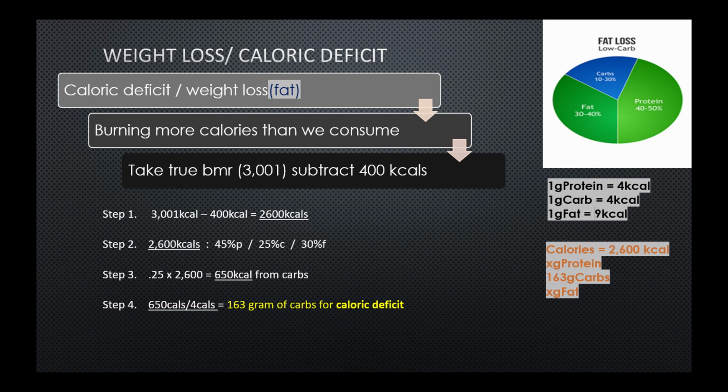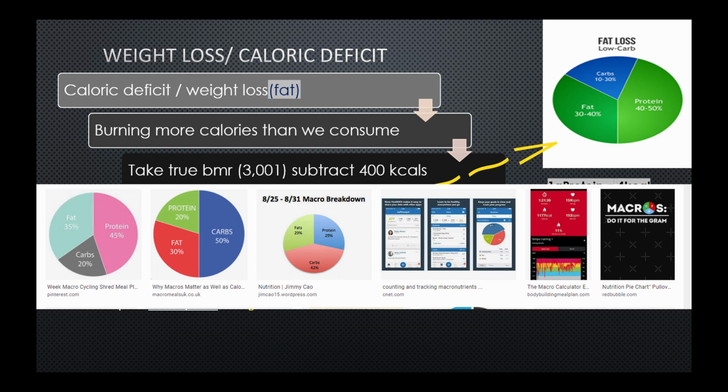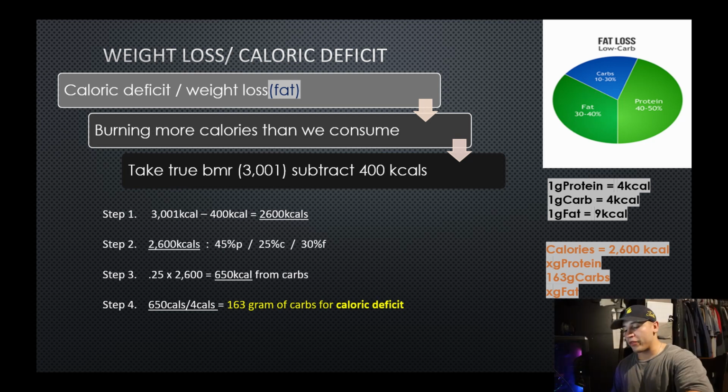All right, so from this point, I have a pie chart right here in the right-hand top corner. What I have to do is understand this pie chart. It's scientifically proven. It's all from bodybuilding.com. I'm sure it's on a bunch of other websites as well. So what this pie chart is saying is that 10 to 30% of my calories have to come from carbs in my caloric deficit. 40 to 50% of my calories have to come from protein in my caloric deficit. 30 to 40% of my calories have to come from fat in my caloric deficit. And remember this, after you figure out the percentages, they have to equal 100, right?